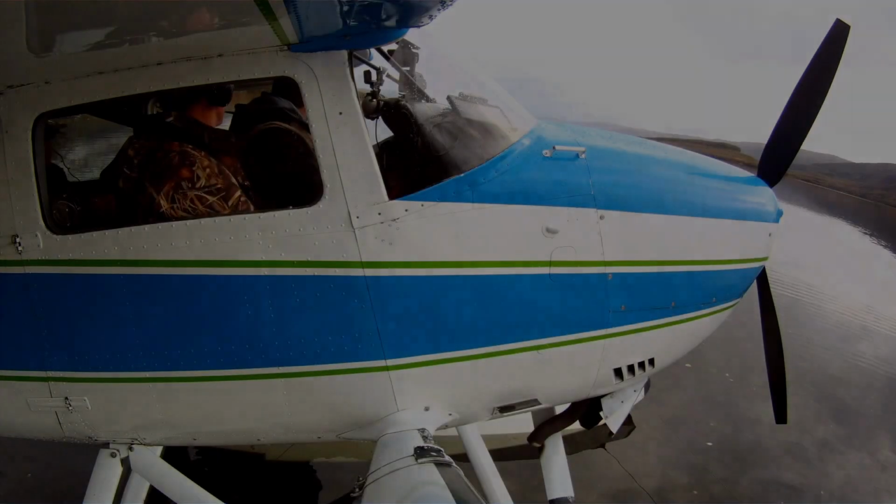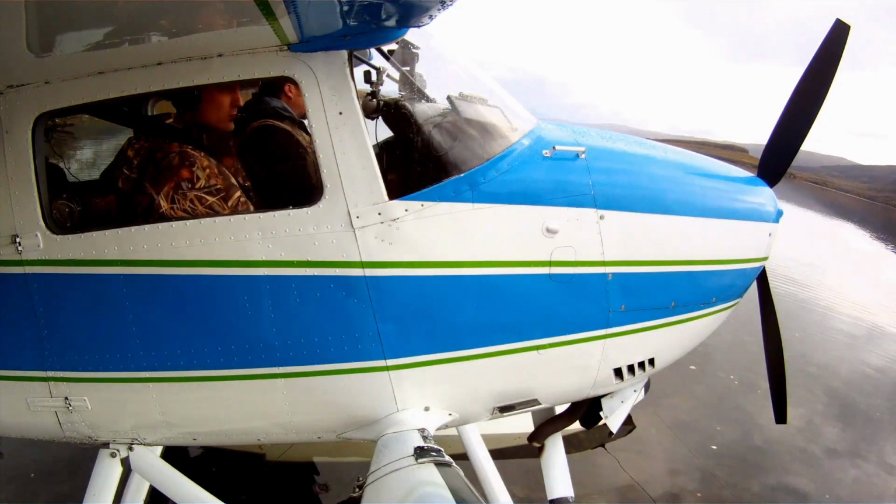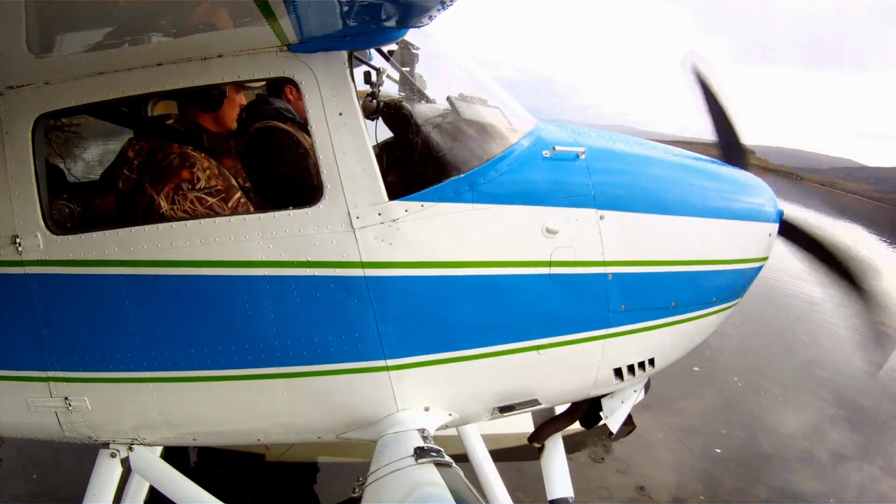Port Alsworth traffic, Cessna 733 Kilo Delta departing northeast to the channel. Left turn out southbound, Port Alsworth.